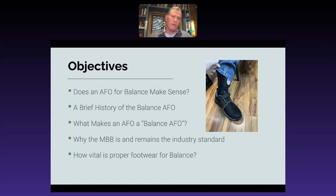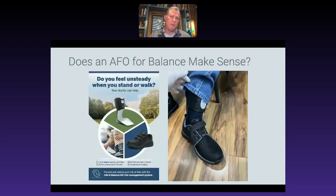Why does it work? Why has it worked after all these years? And why I think the more balanced brace remains the standard in that regard. And we'll show you some key characteristics of the more balanced brace and why I think it's most certainly the best product out there. And we'll also mention very briefly why footwear is important from a lower extremity standpoint. So I'm going to be focusing on lower extremity components of fall prevention.